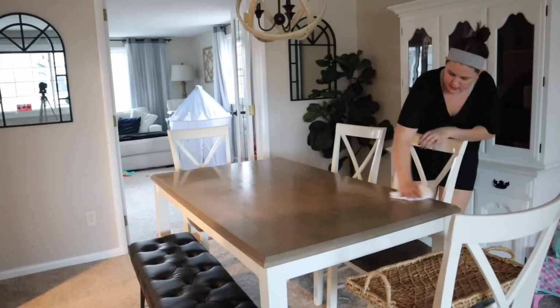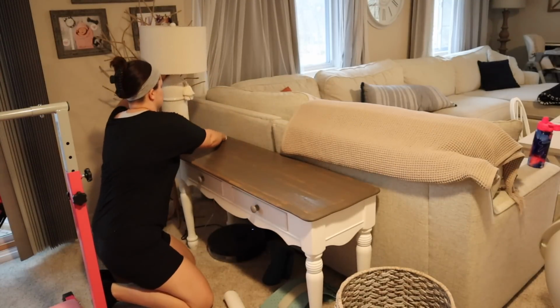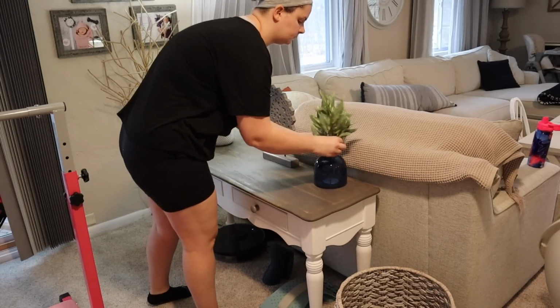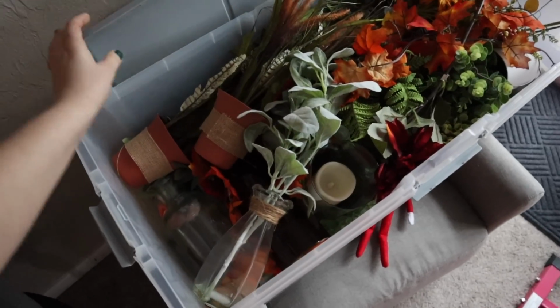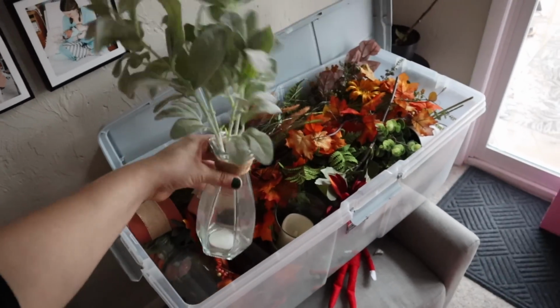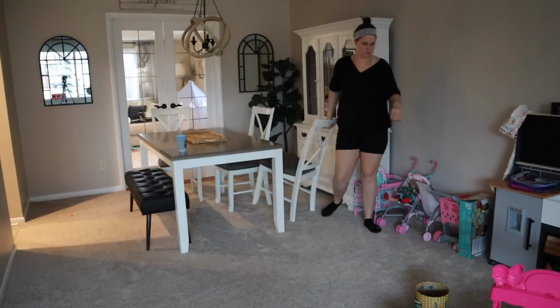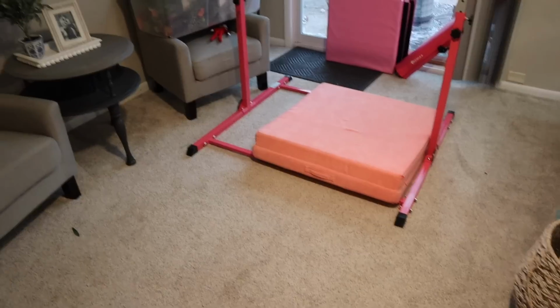So I was just gonna go ahead and clean everything up, clean the surfaces, get everything ready for the reset for the regular home decor that I put out. I am so sick of the fake floral I have. I do like some of it, but look at how much of it I have, you guys. I have an entire box of it and I'm just so sick of it, but I truly don't know how else to decorate. Am I supposed to use real plants? Because I can't keep real plants alive.